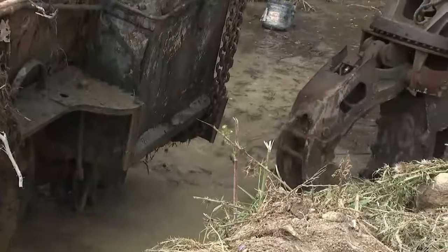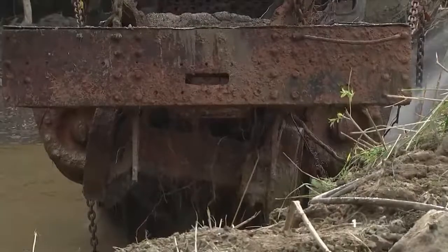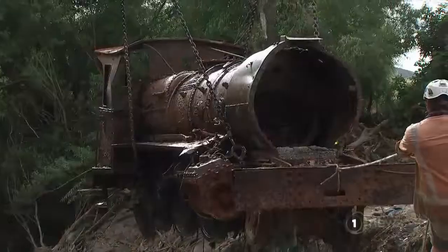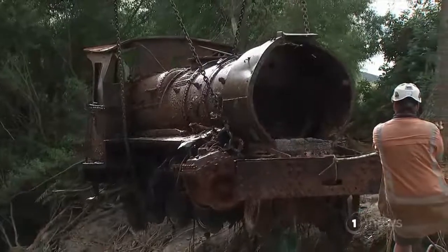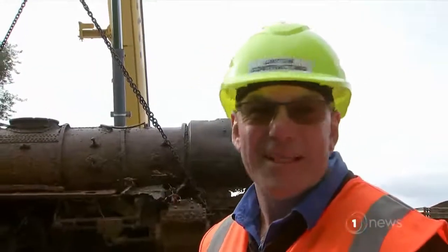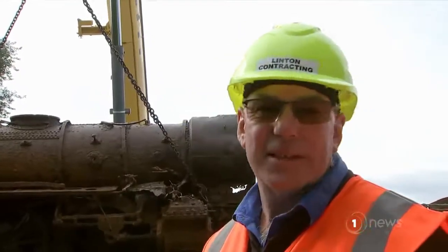After being buried beneath mud and water for more than 90 years, this 1885 V Class steam engine is finally back above the surface. Just unreal to get it to there. If we get it on the grass, it'll be good. And get it into town, that's just unbelievable.